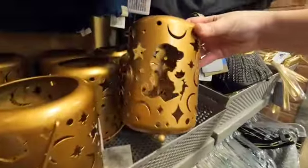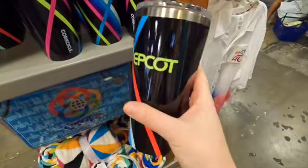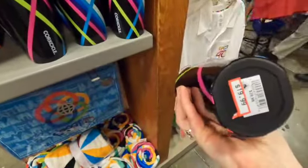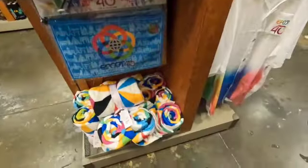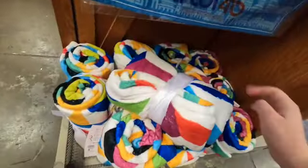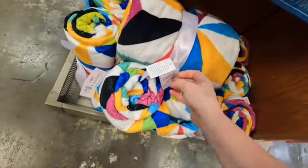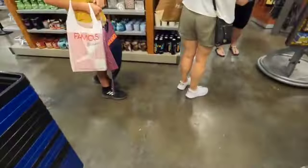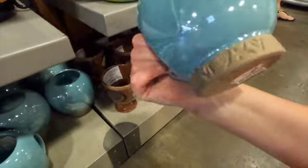Travel cups, for when I bring coffee to work. Ugh, that's still $20 though. I don't really want to buy another travel cup for $20. Epcot is my favorite. Oh, this isn't that soft, so I would buy another blanket if it was softer because I want one for the plane. But, oh, more mugs. Here we go. Let's go. What is this? Is this Haunted Mansion? No. Is this Star Wars?